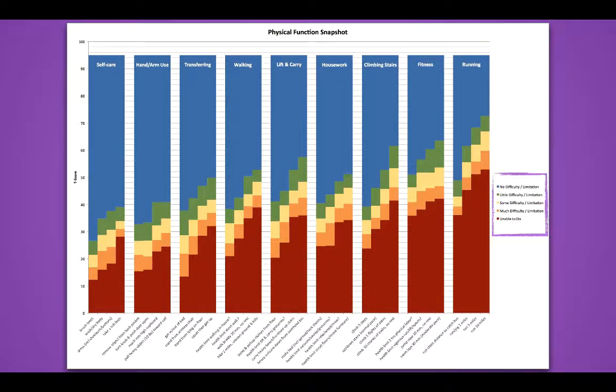Now the color coding is based off respondent answers for the data that was collected on PROMIS for this physical function outcome measure. And you can see the colors indicate from red, unable to do, all the way up to blue, meaning no difficulty or no limitation. And for any given bar here on the left, each bar reflects the calibration data from the PROMIS for that item, reflecting its difficulty. So that's the general lay of the land, and we'll dive in deeper to understand how this works and how it might be valuable for clinicians.